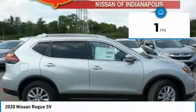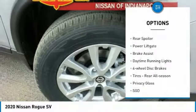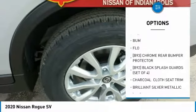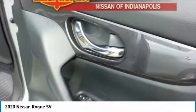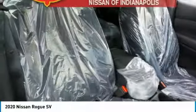Here are some of this vehicle's great options: all-wheel drive, heated mirrors, aluminum wheels, rear spoiler, power liftgate, brake assist, daytime running lights, four-wheel disc brakes, tires, rear all season, privacy glass. This isn't just a vehicle, it's an experience. So stop in for a test drive today.